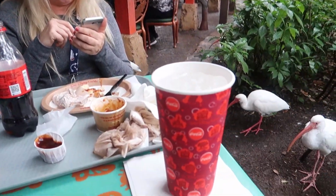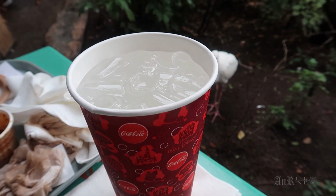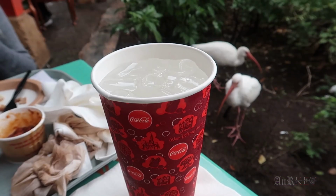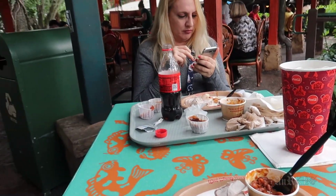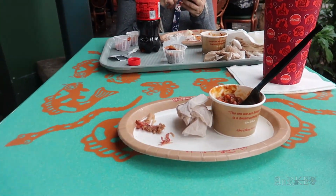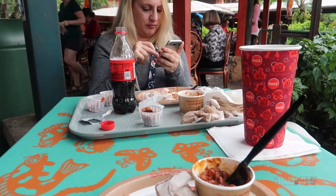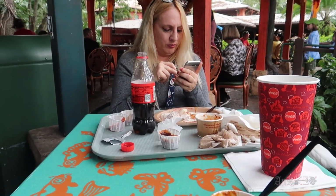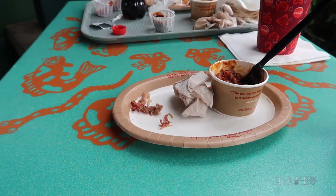Word to the wise: if you order a Sprite, sip it first before you walk away from the counter, because we got stuck with seltzer water. It was just really nasty. But it wasn't a complete strikeout. Out of a 5, what would you give it? Out of a 5, she'd give it a 2. I'd give it maybe a 2.5, 3. It was all right. There you go.